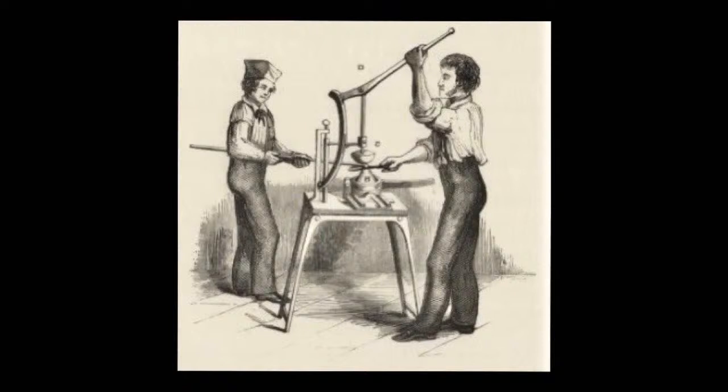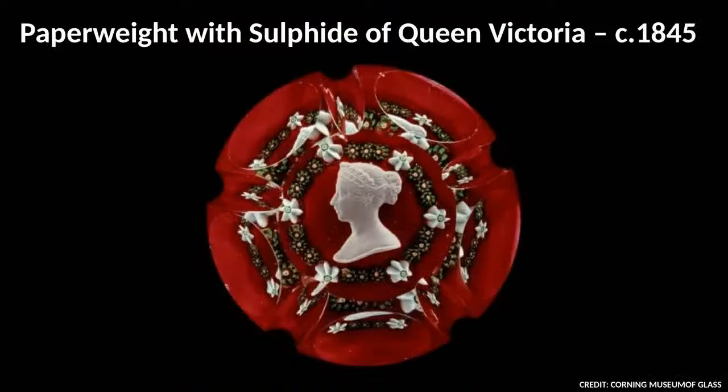Now, it was realized that it would be even easier if you could create this sulfide cameo and then apply it to other things. And so things like paperweights became very commonplace, and this became the most common use, where you would have the bust, whether it was someone like Queen Victoria in this example here, or a neoclassical figure that would end up being applied.